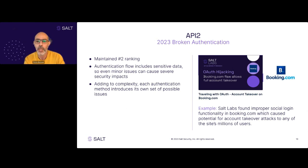Moving on. API 2, again, stays the same, and the title is Broken Authentication. Broken authentication is exactly what it sounds like. Authentication is the way that you authenticate to a service, meaning that you need to identify yourself, right? This is one of the most crucial parts in any system design. If you have any flaws in your authentication process, you're in for very, very deep trouble. And this category talks about the generic authentication issues.